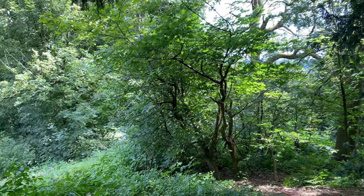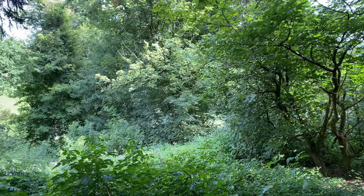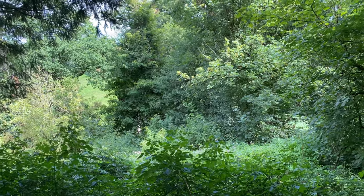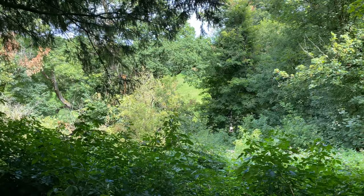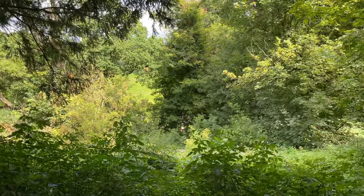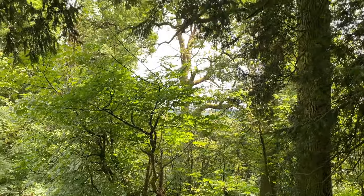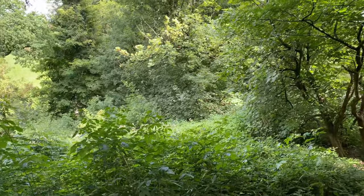Absolutely beautiful, and like I say, there's no noise apart from nature. You can hear the odd aeroplane. There's no cars. Hear that? The buzzards or the hawks. There's an oak tree just over there. I think by the look of it, that looks like an oak in the distance there. What a tranquil place.